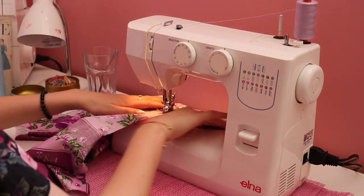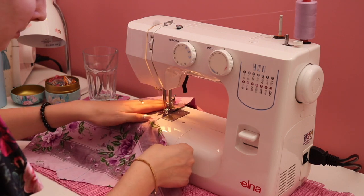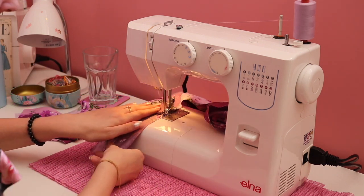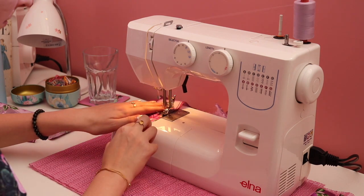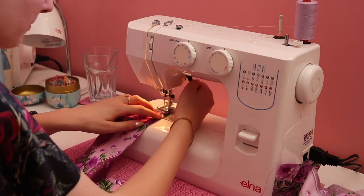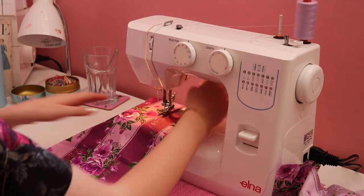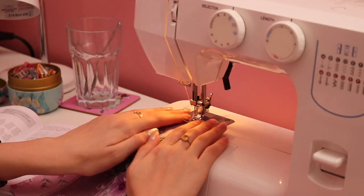The first thing the pattern instructions told me to do was to put in my stay stitches, which just helps stabilize things like the neckline, and it will stop them shifting and moving as you wear them and as you sew, because you don't want to drag fabric along the bias and sew it in, because it'll always be warped. The next thing I did was sew in all my darts, and both the front and the back needed their darts put in. So that's what I am doing here.